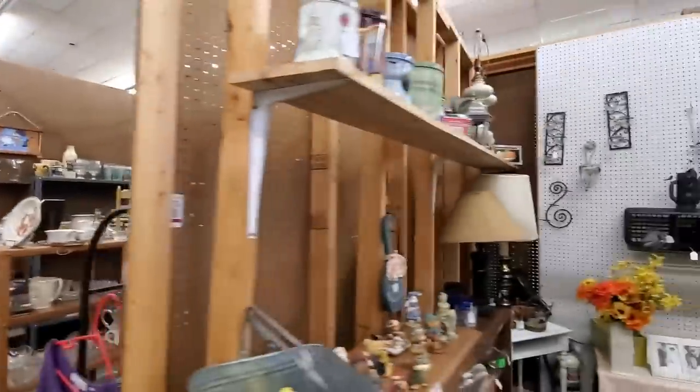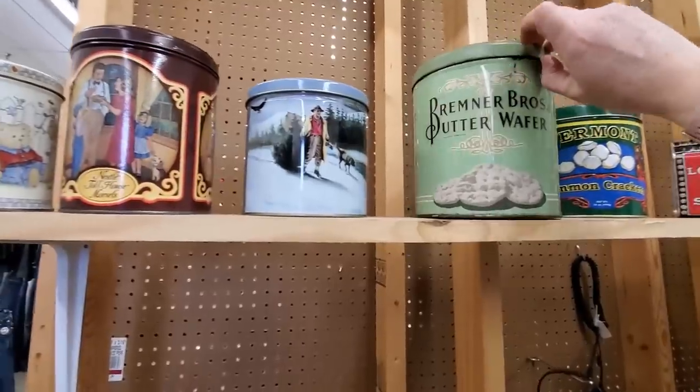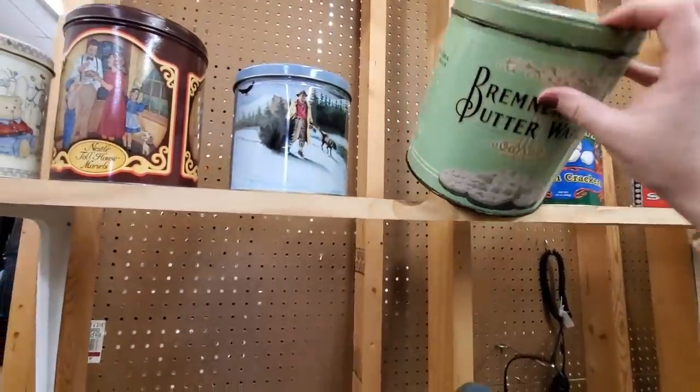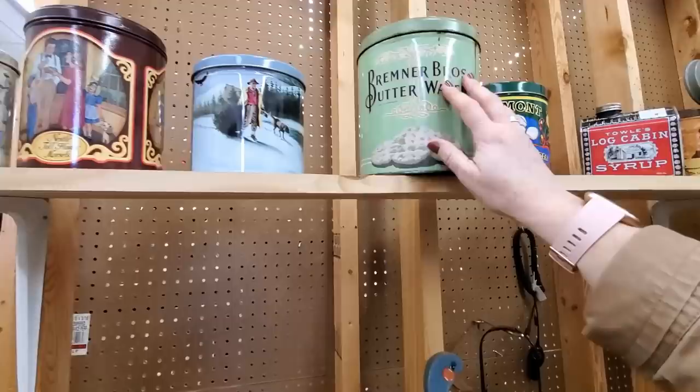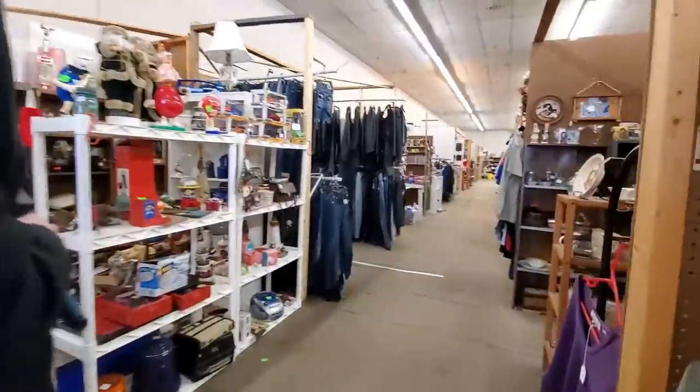Did you see this biscuit tin? That's kind of cute. I like the color. I looked at the peanut brittle one. It's $10. Yeah, the peanut brittle one is neat. I like that one. That one's fine. That's not bad. I like 3 or 4.